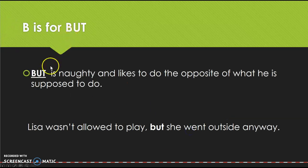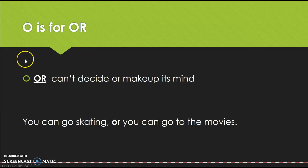B stands for but. But is naughty and likes to do the opposite of what he is supposed to do. So the example, Lisa wasn't allowed to play, but she went outside anyway. O stands for or. Or can't decide or make up its mind. So you can go skating or you can go to the movies. So one thing or another. And again, these are two independent clauses, okay? Sentences that could stand on their own, but we make our writing more interesting and smoother by adding a comma and then the conjunction or.